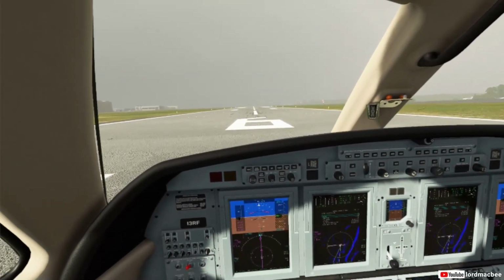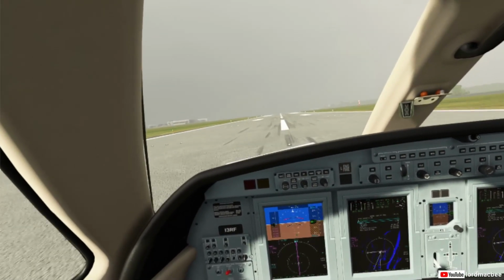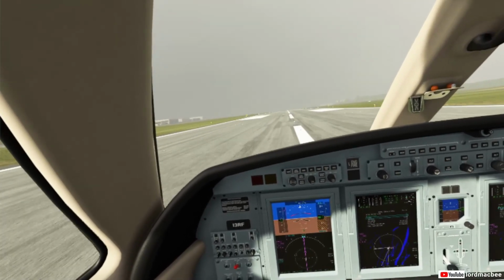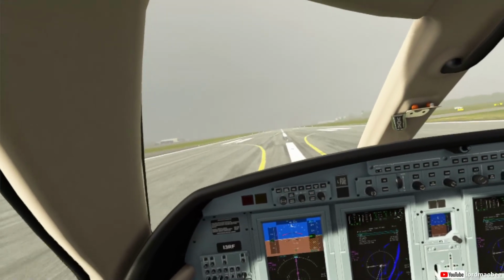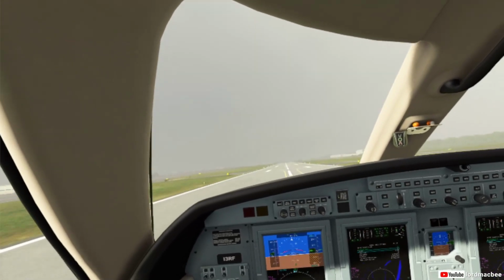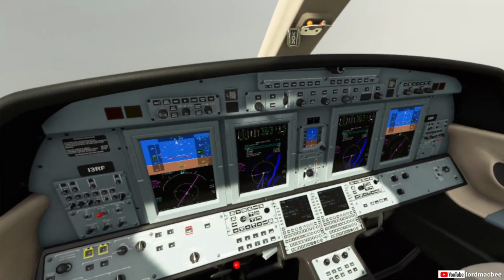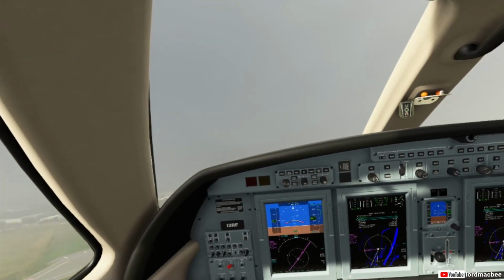Takeoff power set to good. Engines. Brake release. Airspeed is alive. 80 knots. 100 rotate. Positive climb, gear up. V2 plus 20. Flaps up. Climb detent. Yaw damper.